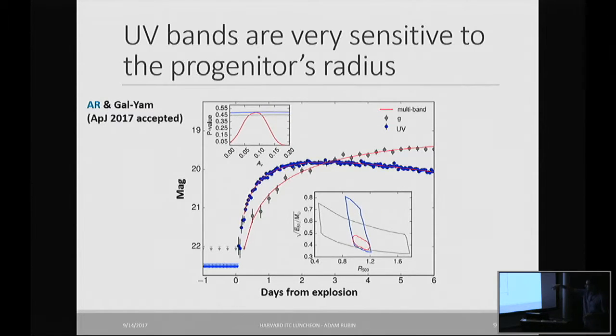So you can see here in the inset, the gray is what you would get from an optical band, from G band, for example, where the radius is completely unconstrained, and the blue is for UV, where you can see the radius is much tighter constrained. And if you have both, you can actually begin to constrain the local host extinction, which is a parameter which has only been measured via proxy until now in supernovae.